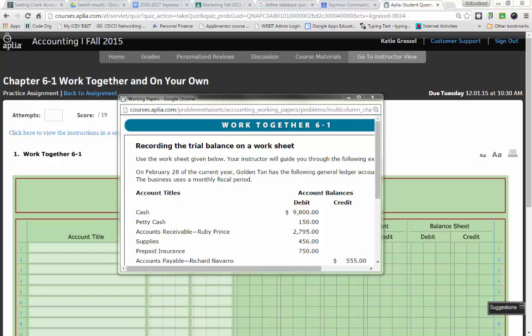We have learned what it takes to keep track of the books for a service business organized as a sole proprietorship. So everything we've learned so far, if you were to go out and start a lawn care business, pretty much you could keep track of the books now.